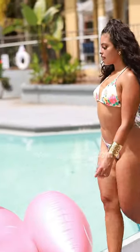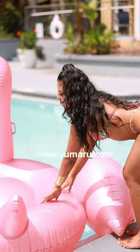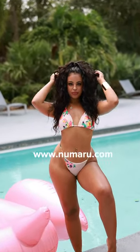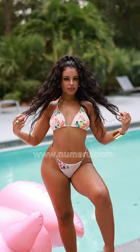Introducing our first bikini, the Reena two-piece cover-up sheer skirt set. Slip into this sexy swim set and get all the tropical vibes. With its sheer skirt cover-up, this bikini is perfect for lounging by the pool or strolling on the beach. The Reena bikini will make heads turn wherever you go.